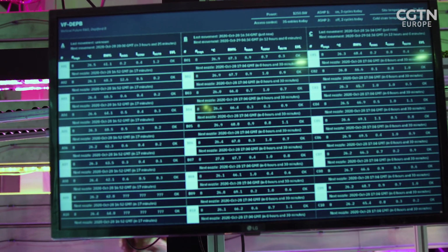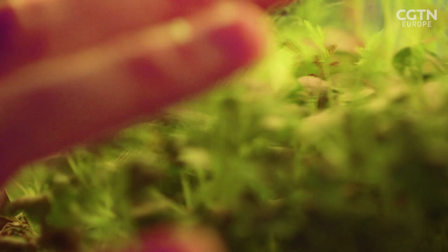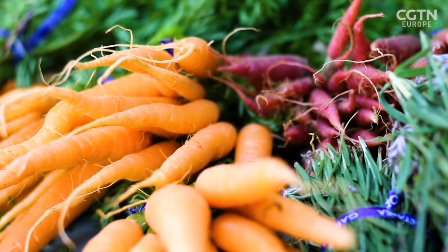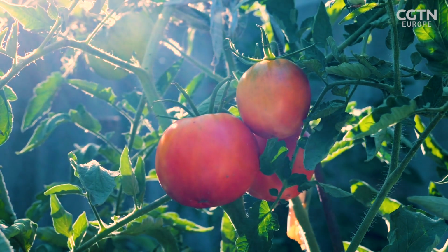Due to energy economics, these practices have been restricted to the farming of leafy greens, herbs and microgreens. But soon we expect to see farms transition to the next phase of root vegetables and ground fruits, which require approximately 2.5 times more energy to grow.